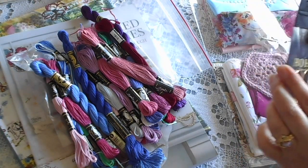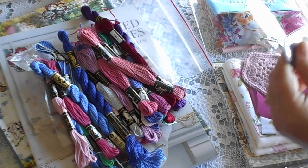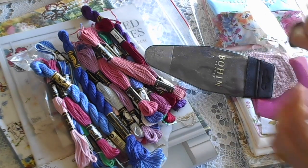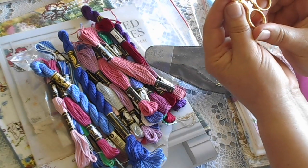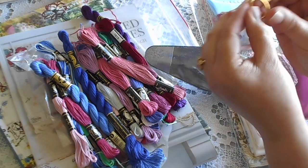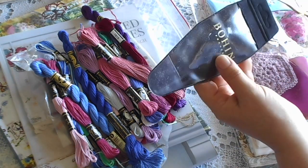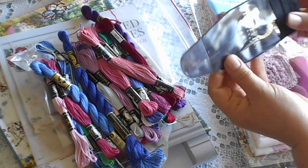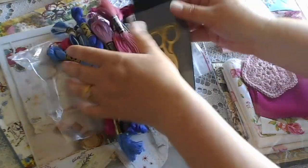So I've got lots to go on with there, and I got this beautiful pair of embroidery scissors from France, so I'll have some nice little cute little embroidery scissors to work with. They're pretty. It looks like a stork, I think, or a crane. So they are Bohin France, so I felt very lucky to get those.